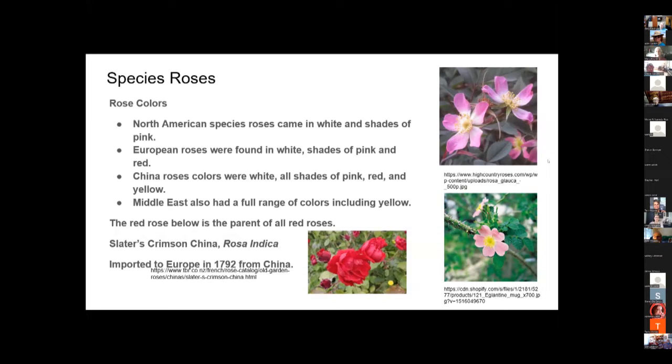So you can see I put up two of my favorite species roses on the side. The one at the top, Rosa glauca, is a rose that's got purple leaves on it. It is amazing when you see a mature plant of this in bloom. It is striking. The other one in the corner is Eglantine. It has apple-scented rose leaves. So when you water it, your whole backyard smells like apples.